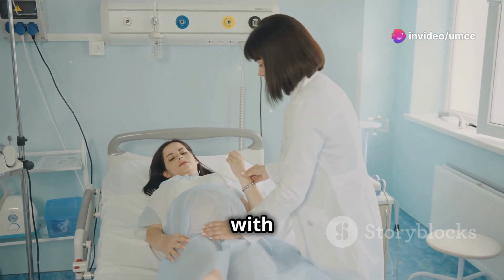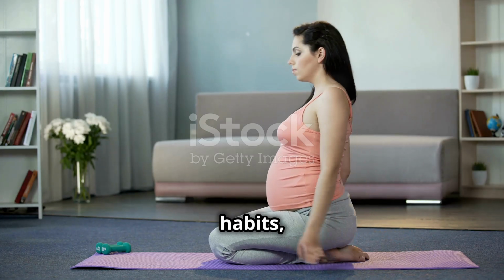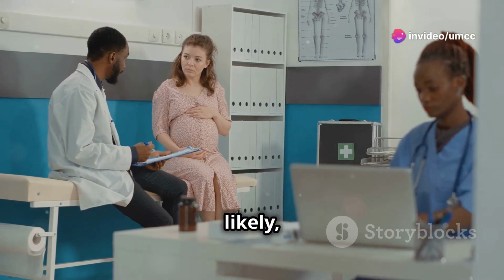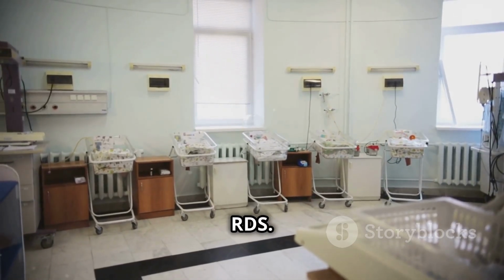Preventing RDS starts with preventing premature birth. Good prenatal care is essential. Regular checkups, healthy habits, and managing conditions like diabetes or high blood pressure all help. If early delivery is likely, doctors can give corticosteroids to speed up lung development. These steps lower the risk and severity of RDS.